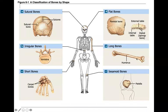The long bone, very common: the humerus, the femur, the tibia, the phalanges of your hand. Even the distal phalange of the pinky is considered a long bone. Yes, it's small. It's even short in relationship to the humerus, but it's classified as a long bone because it has the same parts as this long bone.